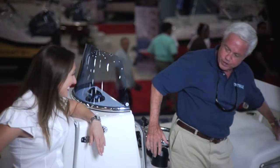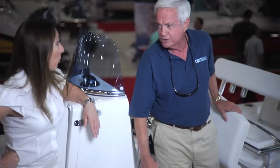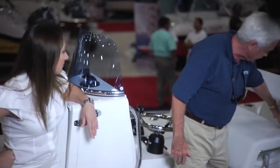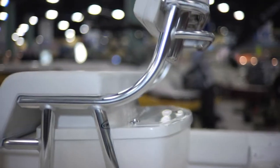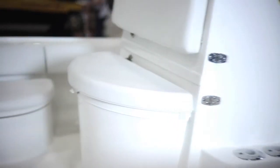It also has a storage area underneath the leaning post so you can throw your tackle or just wallets or loose ends. It's got an ice box back here, 8 rod holders to store your rods, 4 on each side, and combing pads all standard all the way around the boat. So I don't get all bruised up when I'm fishing. We hate for you to get bruised.